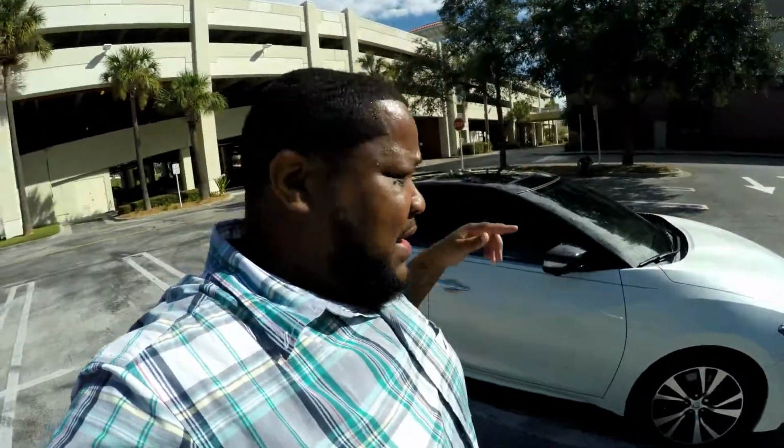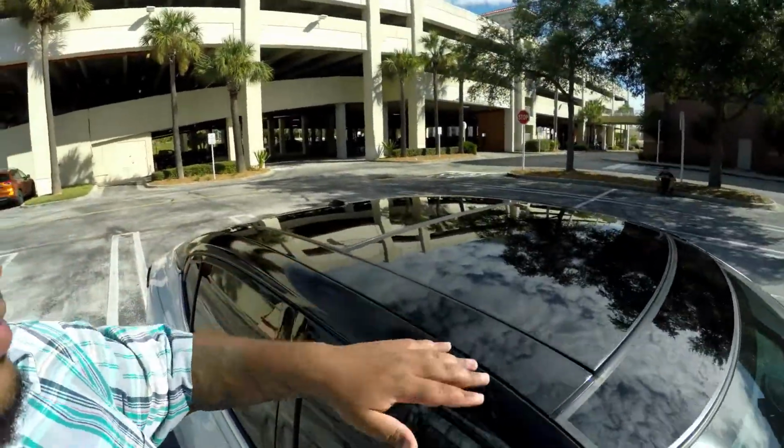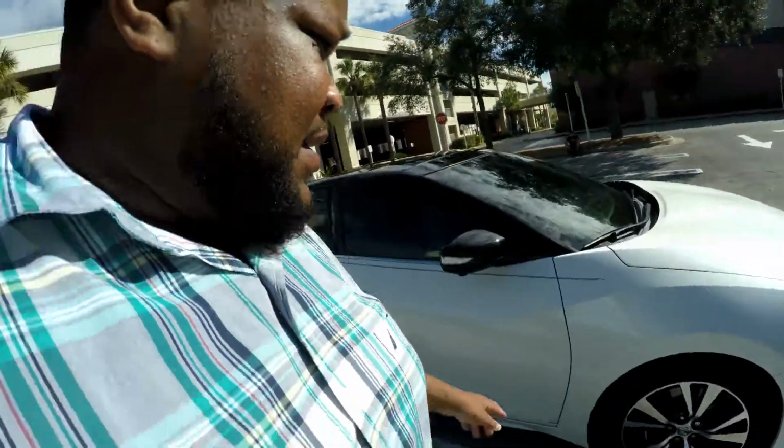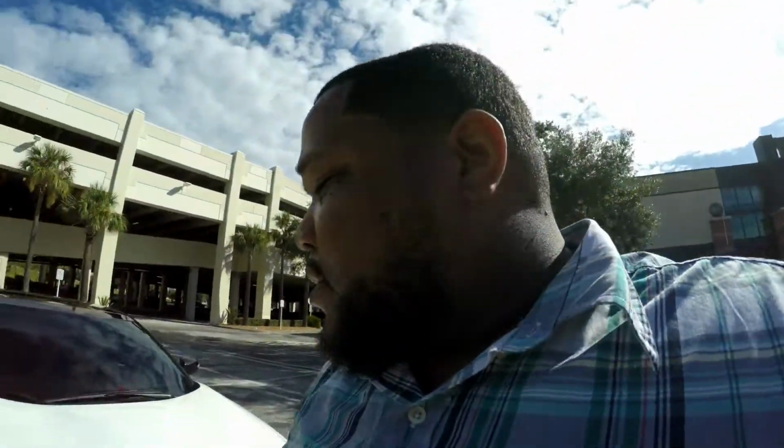As you guys can see, this car is pretty dope as it is. It's like a pearl white. Has the panoramic sunroof. You can see it's all black on the top. That's pretty dope. It goes with this color combination. Has the pinstripe right here as well. I like it. The spec is pretty dope.